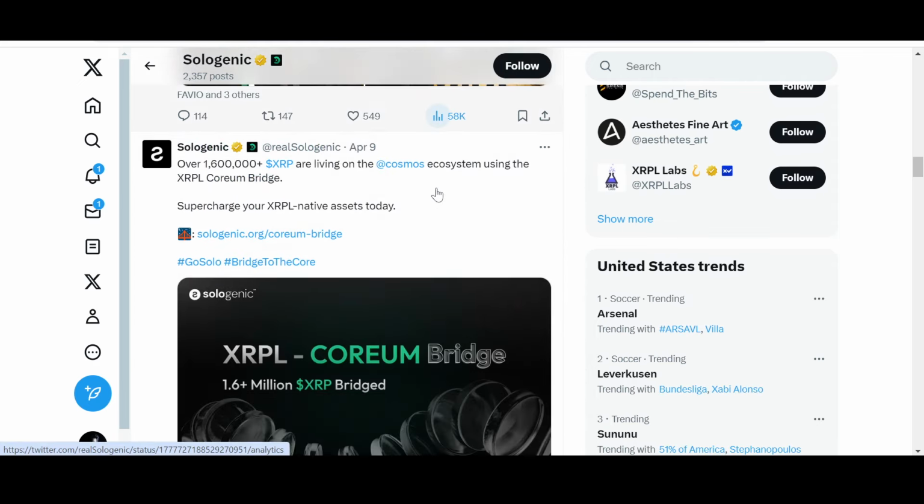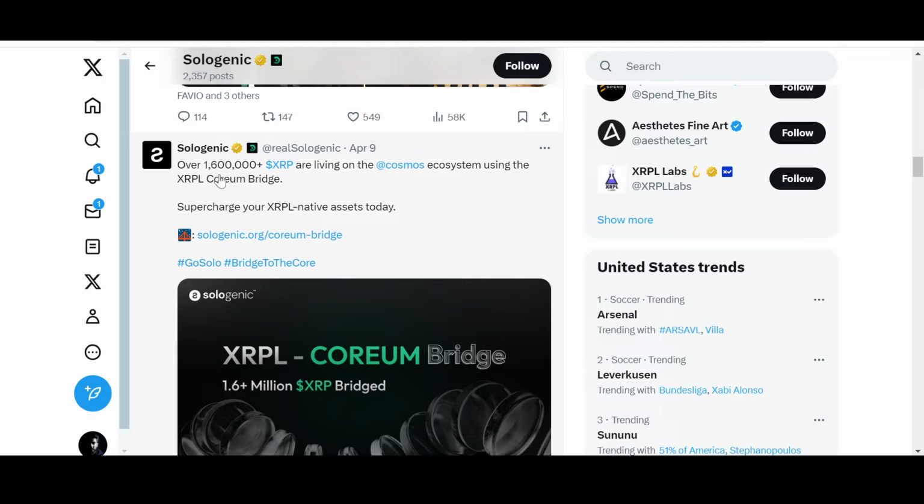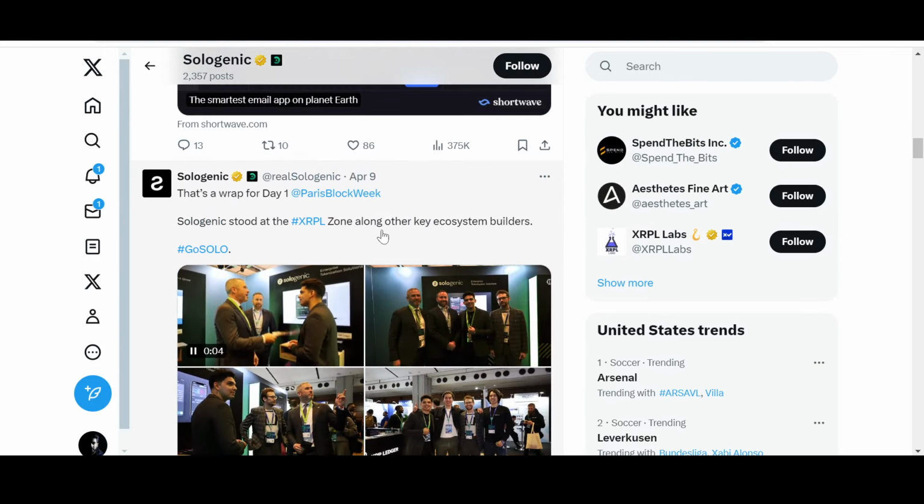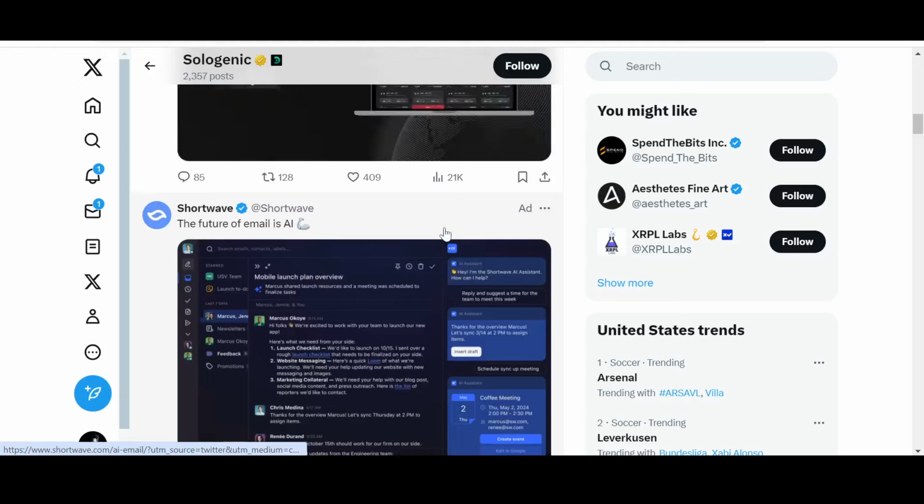Okay, so over 1.6 million, guys, plus XRP are living on the Cosmos ecosystem using the XRPL COREUM bridge. Supercharge your XRPL native assets today. Awesome, guys. 1.6 plus million XRP bridged. That's a wrap for day one of Paris Blockchain Week. Sologenic stood at the XRPL zone along other key ecosystem builders.